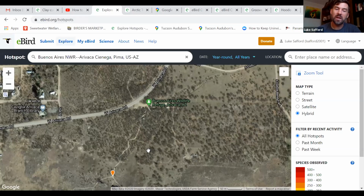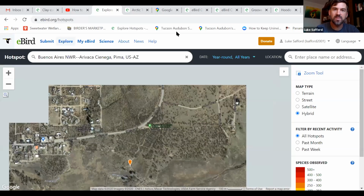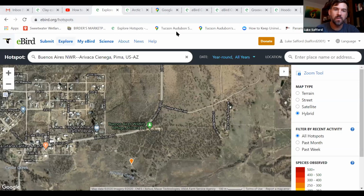So now what I've been hearing is that they're going to go back and revisit that sighting in 2015 from Portal and probably accept that, which is pretty interesting. So yeah, that's a pretty cool bird to find right here in Arizona.